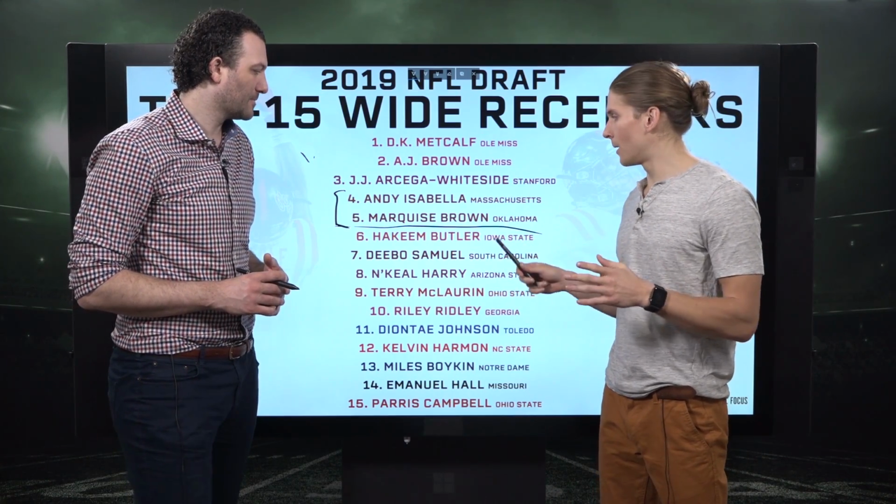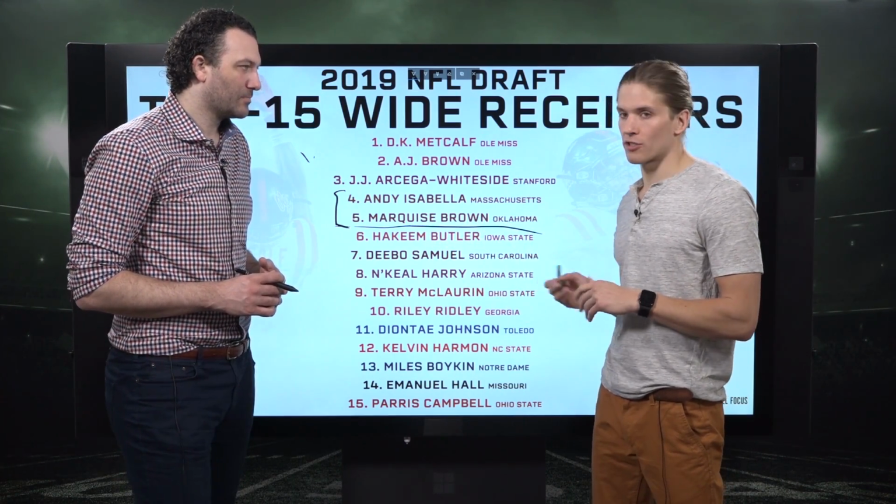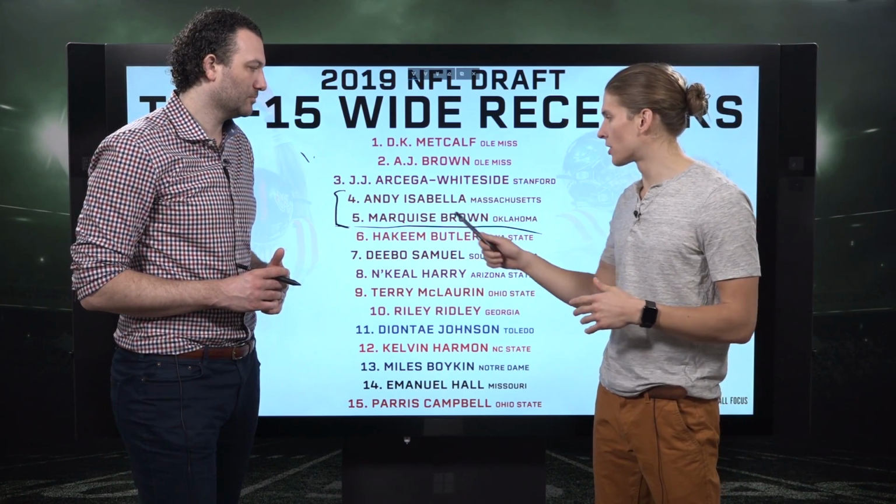Brown's is a little concerning, the fact that he might be around 170 pounds, in the Deshaun Jackson range. Not a lot of guys have been able to be successful at that, but the way he moves, the way he runs routes, I think will still translate. Great ball skills as well.